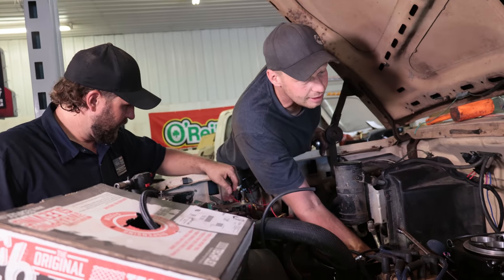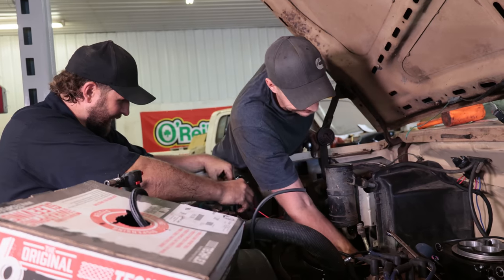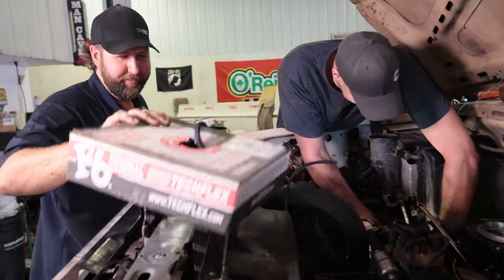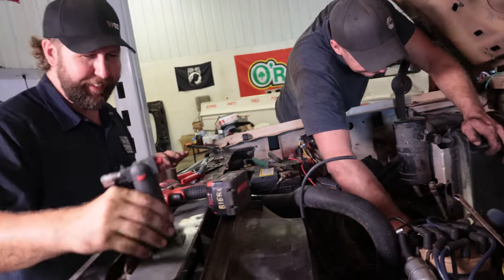You set it at like 18 for the preferred AFR. Yeah. Just sips on the fuel. I'm getting 48 miles a gallon on my Bronco. What are you guys doing?